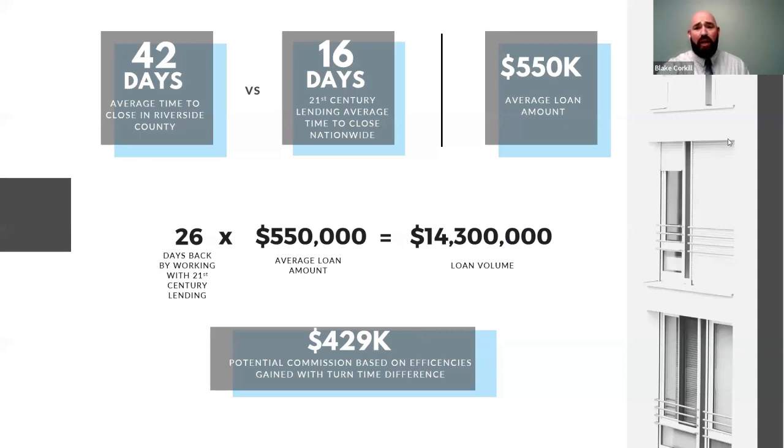Something else that I'd like to touch on, going back to how we are less expensive and faster than everybody else. This is real data collected from HMDA. The average time to close in Riverside County right now is 42 days. This is as of this last month. Our average close times right now are about 16 days, and the average loan amount where we're at is about $550,000.